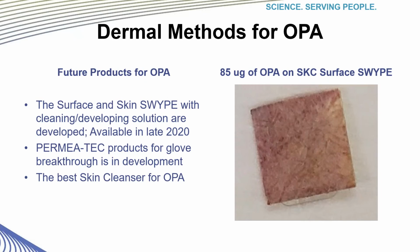And here, I just wanted to show you, first of all, we will be developing surface and skin swipes and permeation sensors for OPA. The picture on the right represents this kind of reddish brown. I call it an ugly color, but it is what it is. It represents approximately 85 micrograms of OPA on the swipe. So we have pretty good sensitivity there, and I think we would be able to see easily below the skin limit that's listed in the ACGIH booklet.